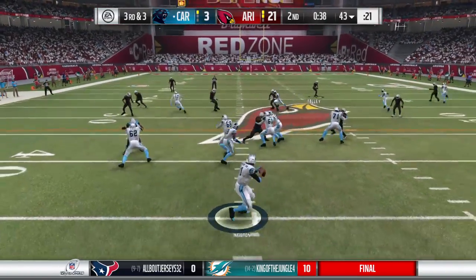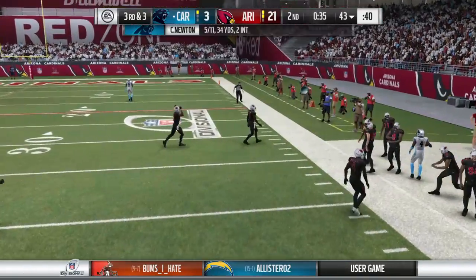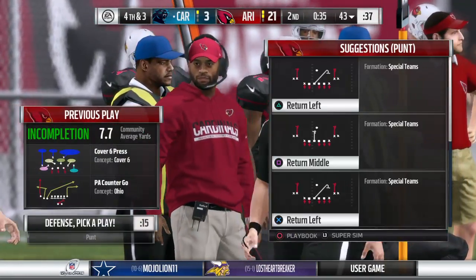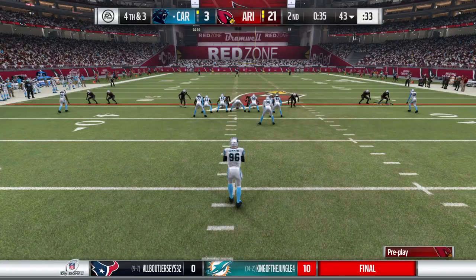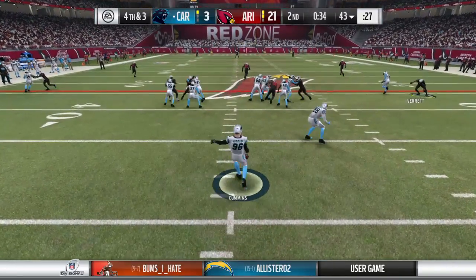They fake the give. Newton. And this is going to be incomplete. Well, they've had a pretty frustrating first half here offensively, and then just continued there with that incompletion. Yeah, definitely frustrating for them, but heartening for the other guys. Those stop troops, they're enjoying things right now because they've made it very difficult for them throughout the half.